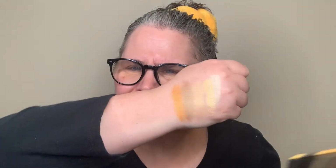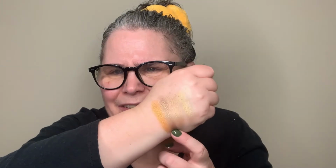Let's see if this will match me. It's pretty. It looks like a shimmer, not a metallic. That's pretty. I think I actually like, what was the one I just did? Chaos Stage. This one right here, I really like that in the wall. Those two. I think we're gonna go with that.